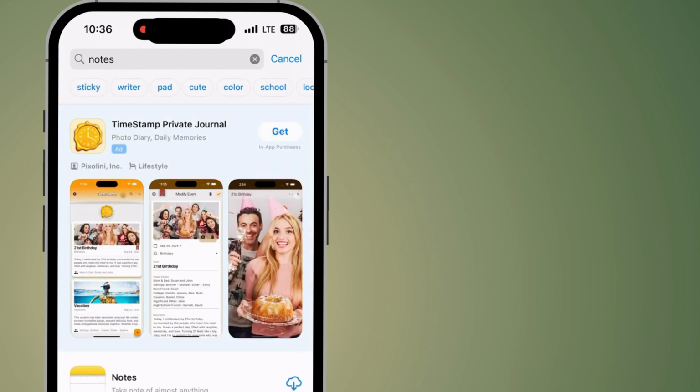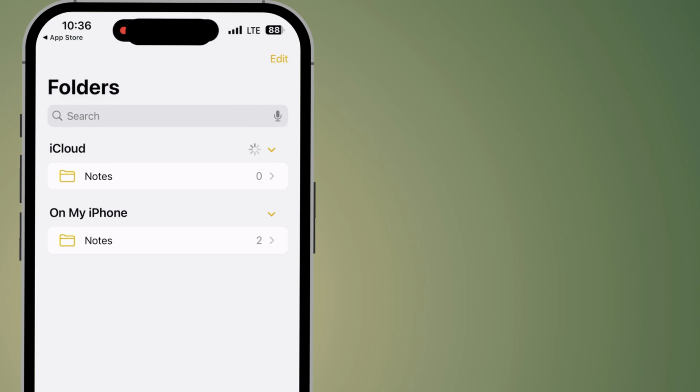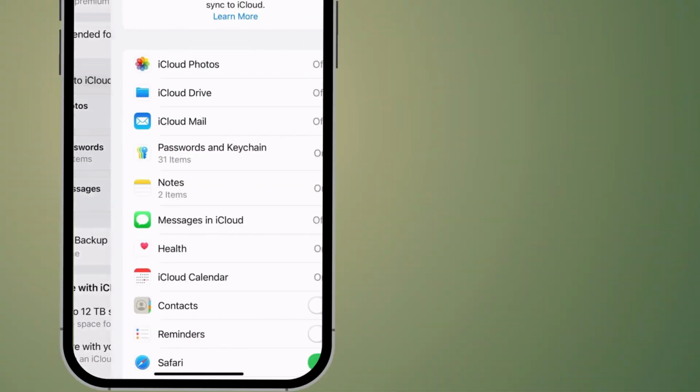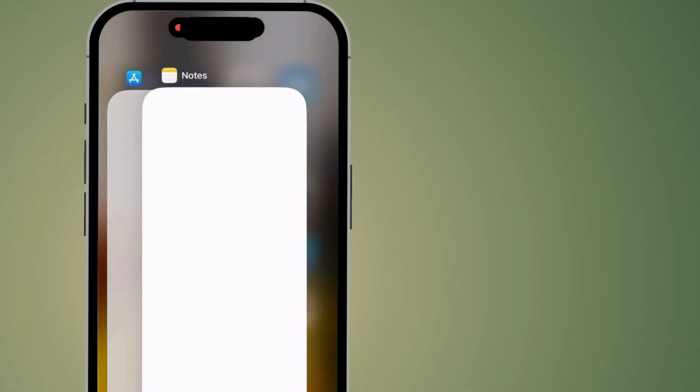Search Notes and tap on the Cloud icon to re-download the Notes app on your iPhone. Ensure that the iCloud Sync this iPhone option is enabled under the settings, as shown earlier in this video. I hope you found the solution to this Notes app bug on your iPhone with the iOS 18 update.